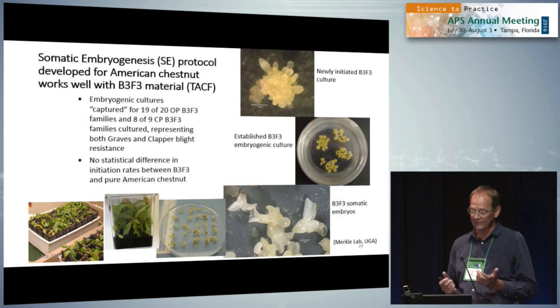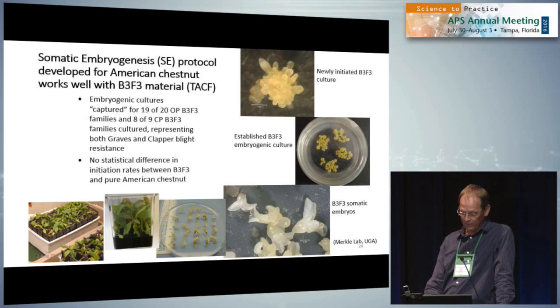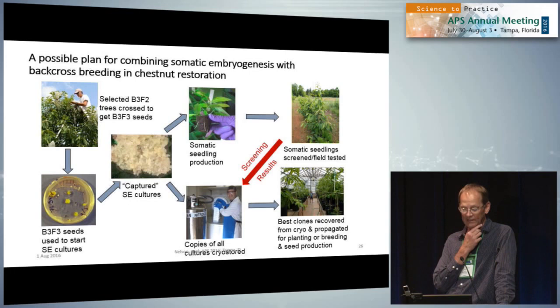We do have very nice somatic embryogenesis protocols developed by Merkle's lab at Georgia and Powell and Maynard's lab at State University of New York in Syracuse, working well with the backcross material. These are being utilized now in field tests just to screen for resistance in the field. We have a plan for combining somatic embryogenesis with backcross breeding. So you go through the embryogenesis process to identify and field test specific genotypes, and then those can be taken out of cryo storage and generated for use as parents in the breeding program. So you have phenotypically selected based on replicated copies of plants to improve your accuracy for selection.